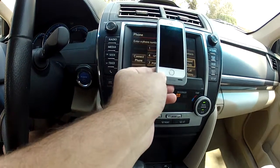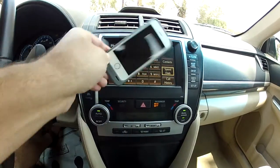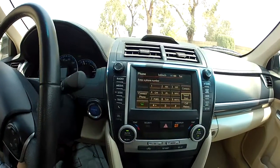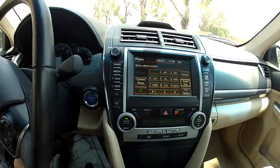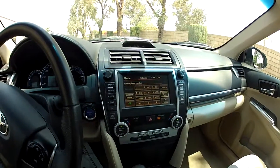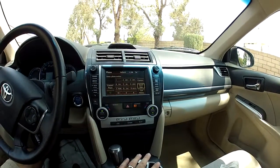And this nav screen is about 3 times the size of it. It's a bigger screen than any iPhone or anything. And you can't be sitting here holding a giant phone when you're driving. So the advantage is you've got touch screen right here, access to your phone. So my phone is electronically connected via Bluetooth.